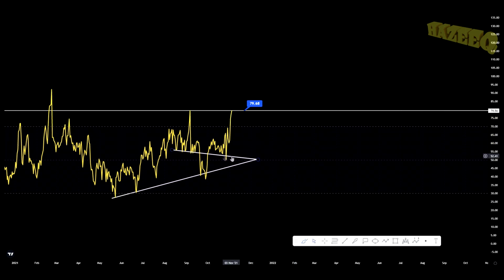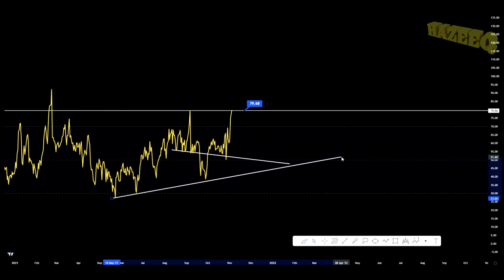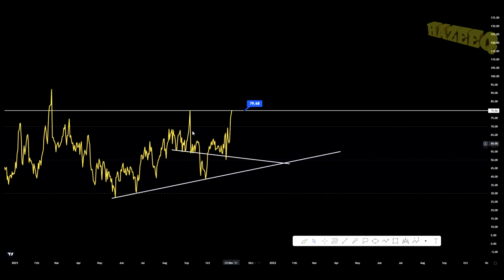So add this support line to your chart as well. You can see this horizontal support line that we've been holding, and we don't want to lose that until the end of pretty much this wave, right before the next major pullback that we're going to get. So let's try to hold this horizontal.